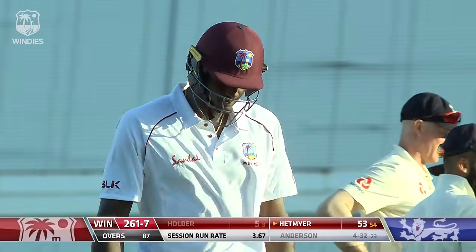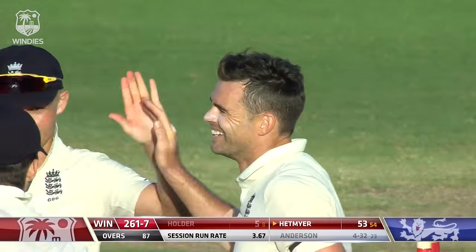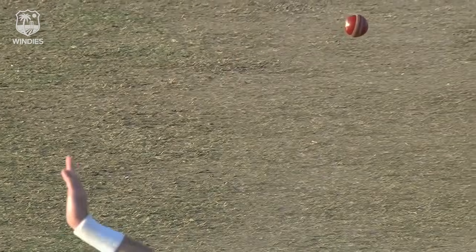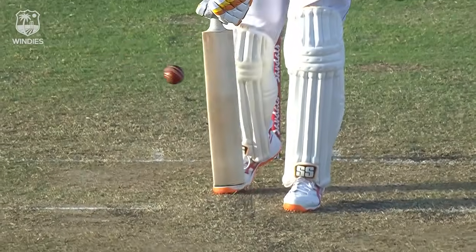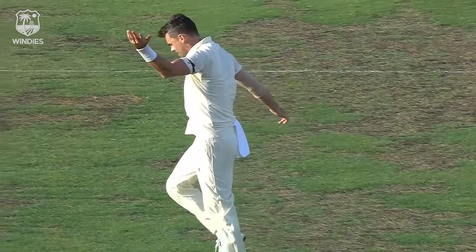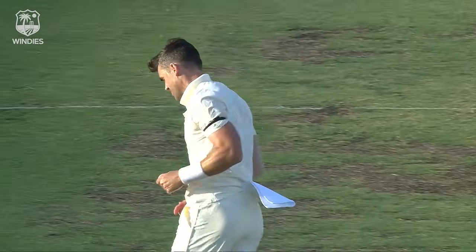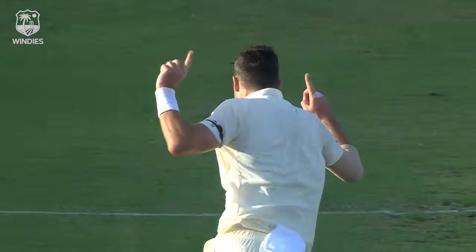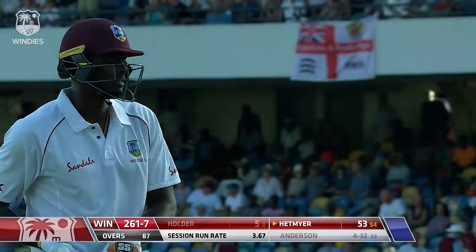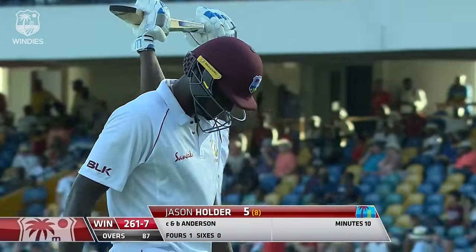Jason Holder on Fox. Again, this one swinging away. He got into stride and then just held his shot back. Popped a simple catch to Jimmy Anderson. Yeah, was caught on the crease. What a finish for Anderson. His 4th wicket of the innings. 5 for Holder, 261 for 7.